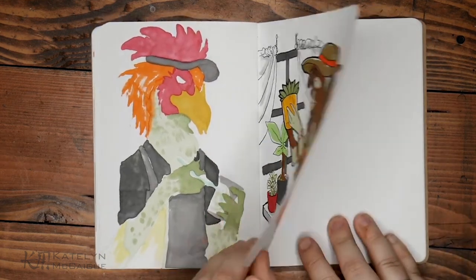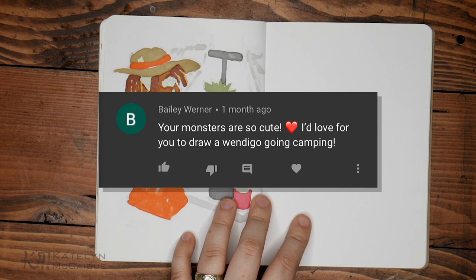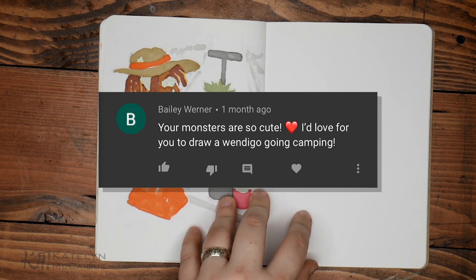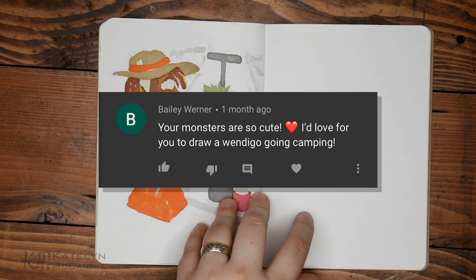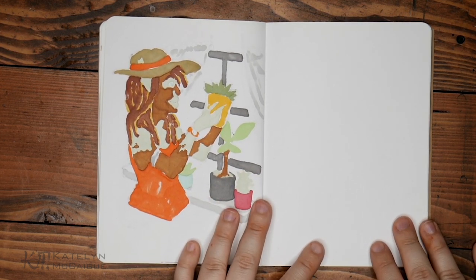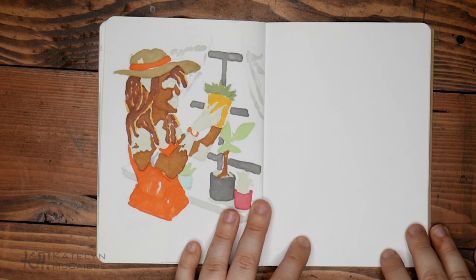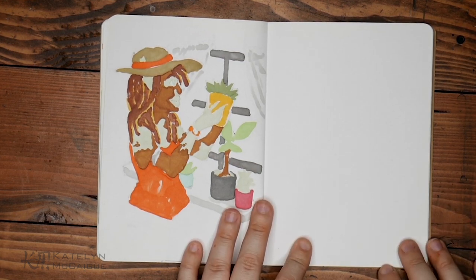All right, and the last one for today, I think we're gonna go ahead and go with Bailey Werner's suggestion of, I'd love for you to draw a Wendigo going camping. I think that'd be really fun. And I have a good friend of mine that goes backpacking all the time. So I think I'm gonna combo it with backpacking and camping. So let's go ahead and jump in and get that sketch started.